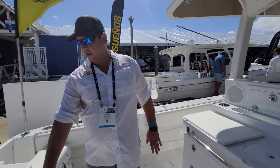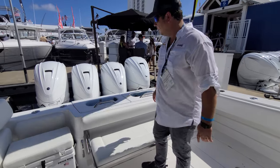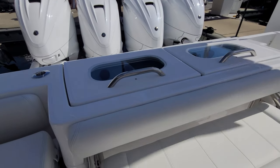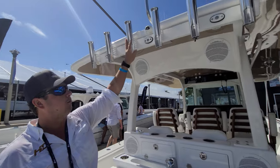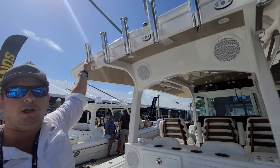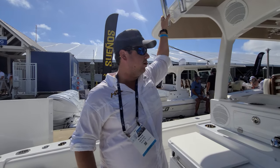Back here, we have a fold-up rear bench seat, dual 45-gallon pressurized Livewells in the back here, and you can see when these things shut and they click down, they really seal, and it helps keep your bait fresher during the day. On the hard top here, we got rod holders across the back. You just notice how big this hard top is. Almost goes full beam on the boat. It's one of the things people really love with this boat, the oversized top. You can sit under here all day, you don't have to worry about getting too much sun.